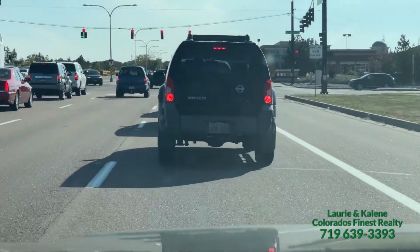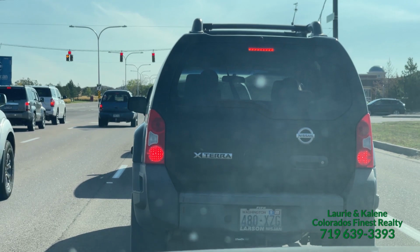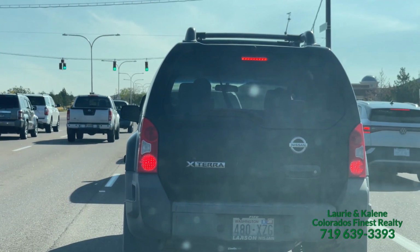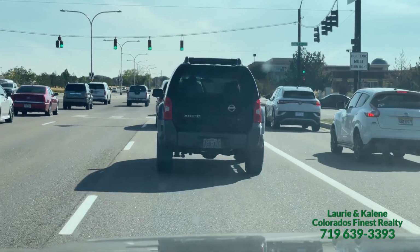I just showed some clients homes there this weekend, and I'm going to show you what that looks like as we get closer. I'm probably about 4 stoplights away from Wolf Ranch, so I'm going to show you the distance, what that looks like. And again, we are in Academy District 20.